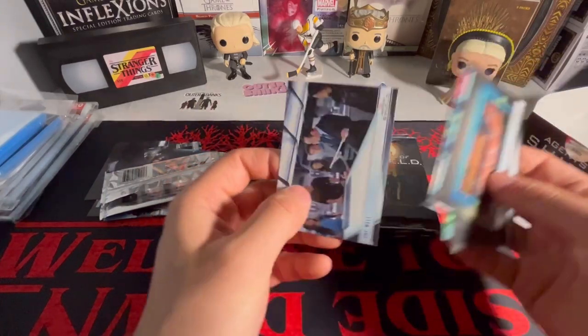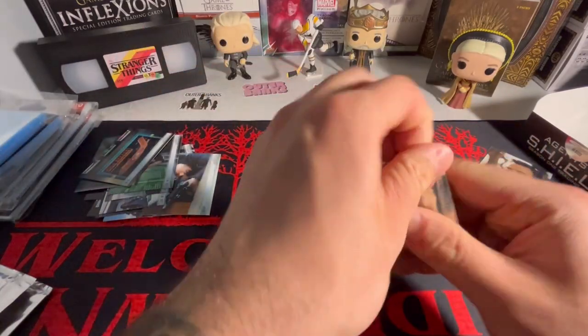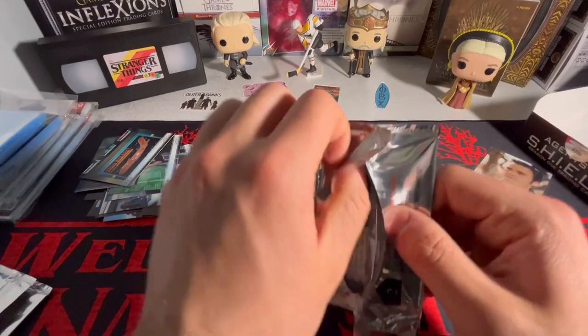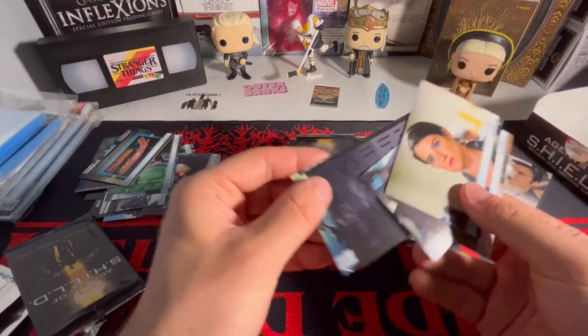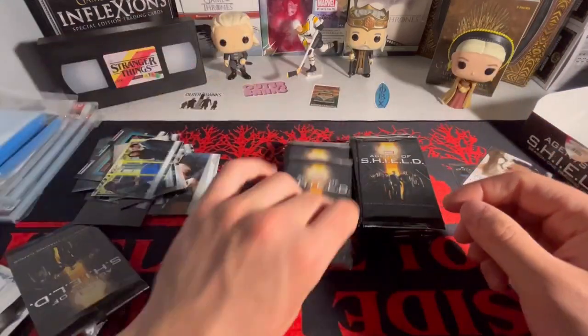Watch there be an autograph in every pack. Some kind of hot pack. But yeah, these are the base cards. Most of the time, you're probably just going to go right through the base. But we got two autographs right off the rip. And there might be relic cards in here too. I'm not sure. But I think that's one of the inserts there.